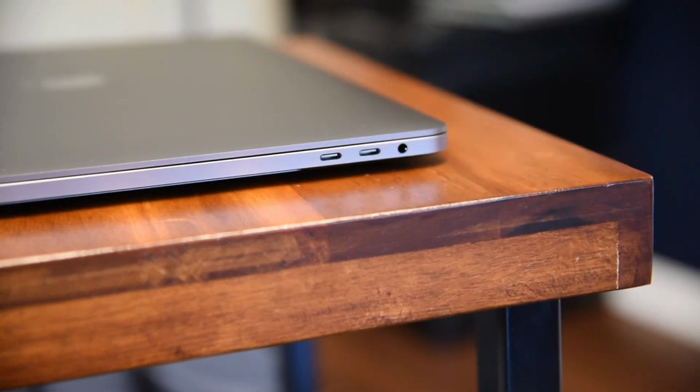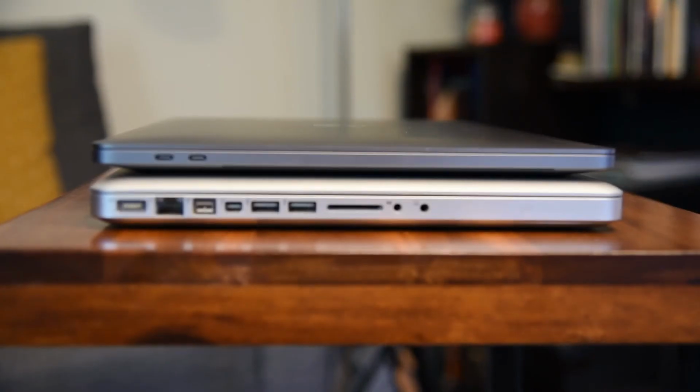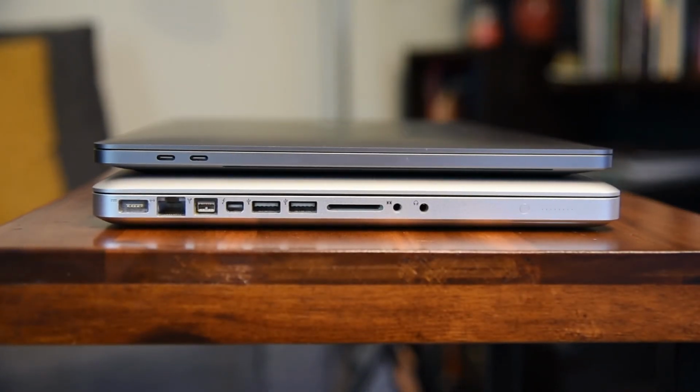What else? Ah yes, ports. Going all USB-C hasn't been terrible, but it does add a significant gotcha cost to an already expensive computer. This is my first USB-C device, so I have to buy like 5 dongles and a USB-C hub. There goes another 150 bucks.